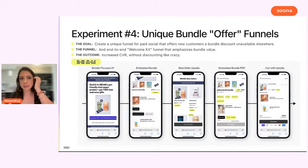And the cool thing here is that they have this cool end-to-end welcome kit funnel that emphasizes the value of this bundle. And this is an evergreen offer that they have, right? So if you buy X amount of products, you get some sort of discount. You buy X on subscription, you get some sort of discount. So this isn't a totally new, unique offer. They've just presented it to shoppers in this funnel as a really special bundle offer. And ultimately, this allows them to lift up that conversion rate without having to offer a crazy price-slashed sort of discount.